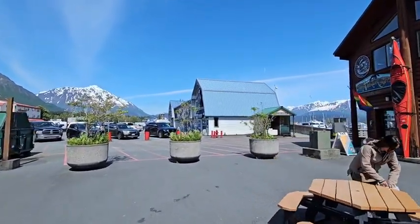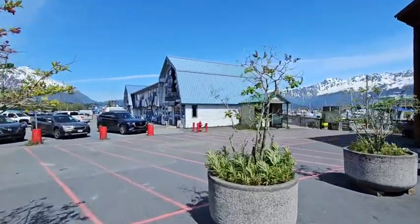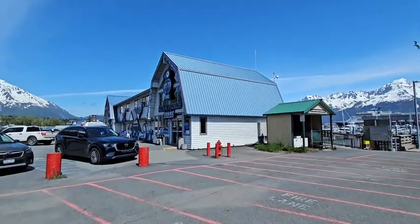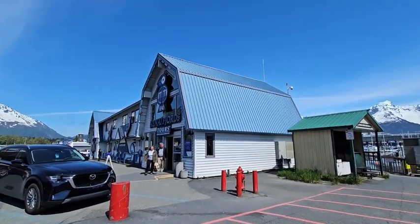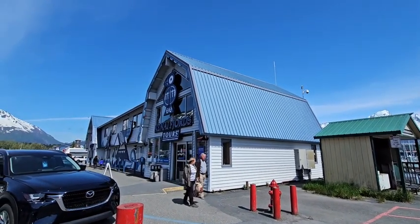Now over here, in this building with the blue roof, that's where people can sign up to buy tickets for their tours of Kenai Fjords National Park. I've been on these tours many times over the years, and they're a lot of fun. You can see orcas, humpbacks, maybe even gray whales, and some minke whales if lucky. Oh yeah, and some Dall's porpoise too, and much more.